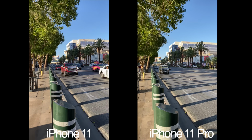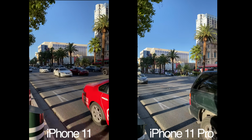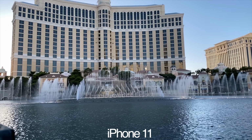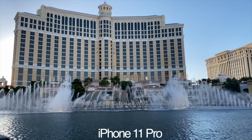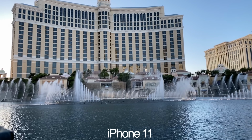For video, once again, if you're just shooting regular old video, you're going to be seeing the same result too. Both phones can shoot 4K at 60 FPS and super slow-mo videos at 1080p 240 FPS too. Like I said, if you just pull your phone out of your pocket and take a standard video or a slow motion video, it doesn't matter what device you have, either the 11 or the 11 Pro, the results will be exactly the same.